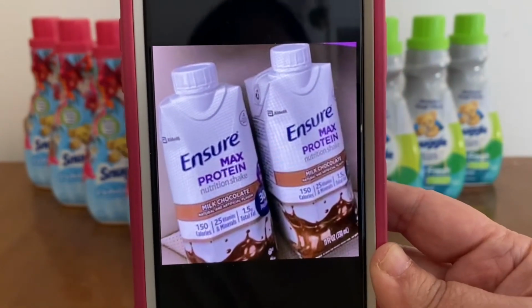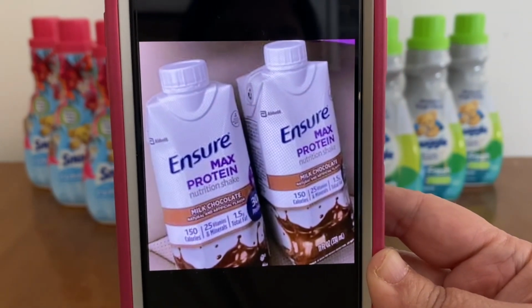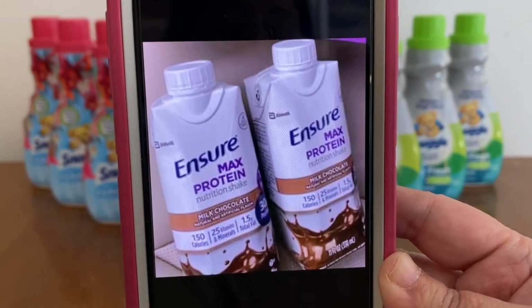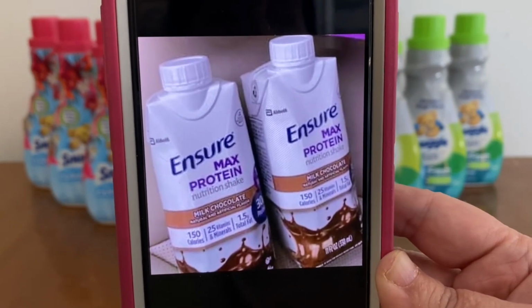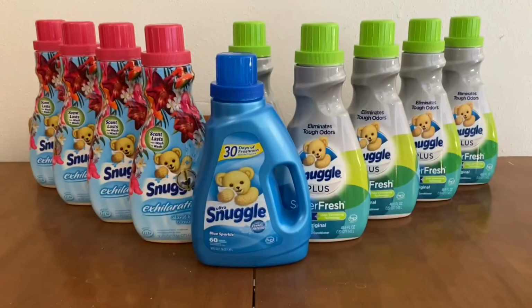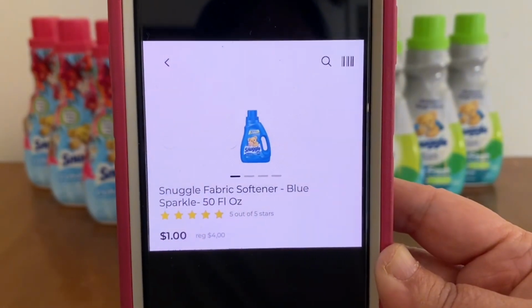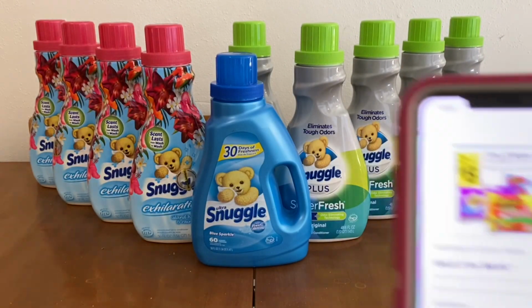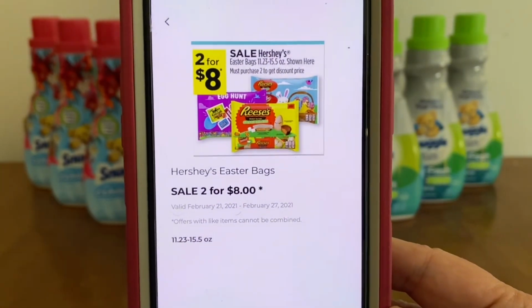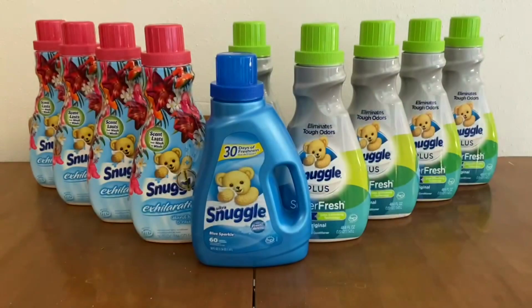Okay, the first one, we're going to get 2 of these Ensure singles. Now, these are no longer on sale. They do run $2.50 apiece. But if you still have your digital coupon, they will be free, okay? So our first scenario, we're gonna get 2 Ensure singles. We're gonna get 1 Snuggle or Almighty Packs. We're gonna get 4 bags of the Easter candy. And that's it for that one, okay?